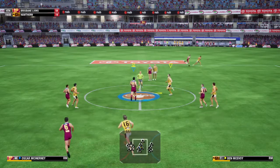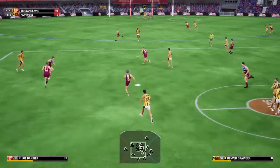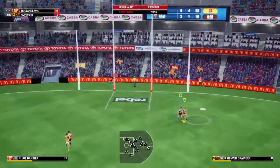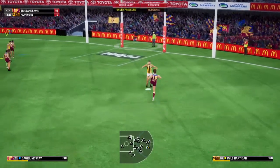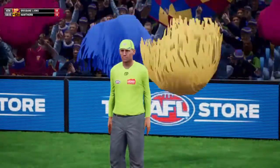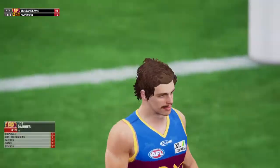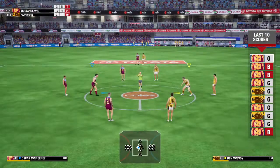About to resume hostilities. McInerney with the hit. Neal needs a chance to rest. Goes by foot. Danaher gets on the end of this. Looking to kick goal number 2. Brisbane supporters delighted by that effort. Look at them celebrate that effort. That's 2 in a row for the Lions.